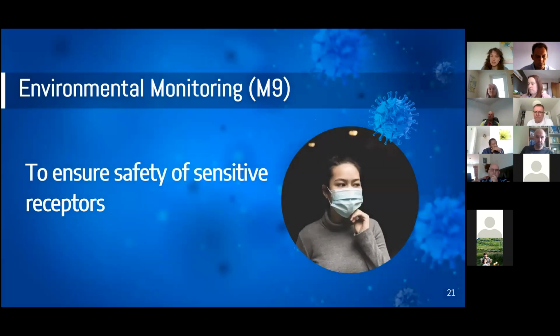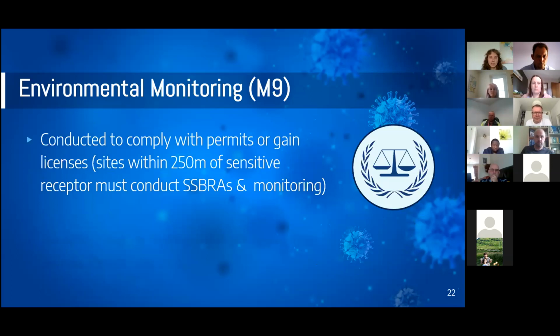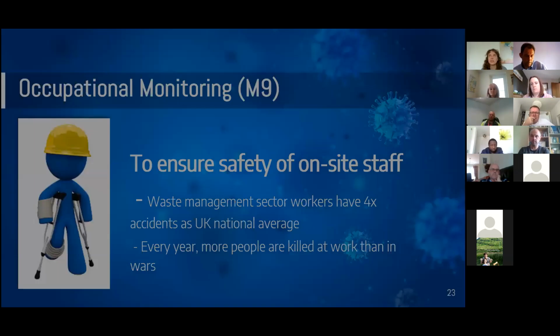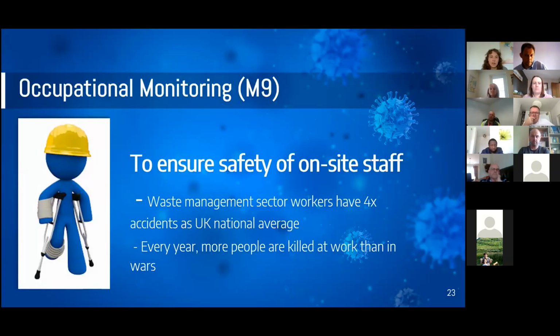With environmental monitoring, this would typically be done to ensure the safety of sensitive receptors and is therefore often conducted to comply with permits or gain licenses. So there's a legal obligation to conduct environmental monitoring often when this is done. And further benefits of doing it is that it can reduce the likelihood of site disruption from possible fines, possible shutdowns of the site if the levels were really, really high and it was a problem. So it's really just there to ensure the levels aren't going above a certain level.